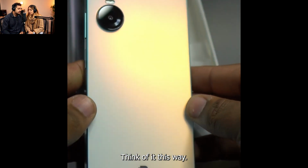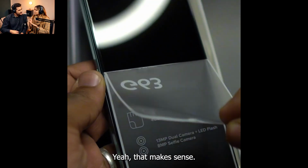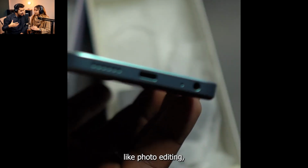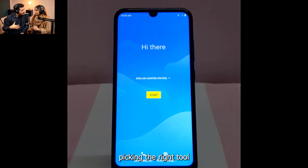Think of it this way. Great for casual browsing, enjoying your favorite shows, and scrolling through social media. Yeah, that makes sense. But if you need pixel-perfect detail for things like photo editing, you might notice the difference. So it's all about what you need it for. It's all about picking the right tool for the job, right?